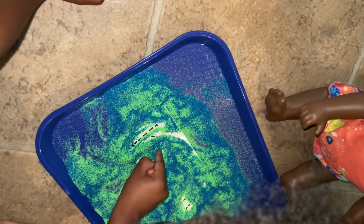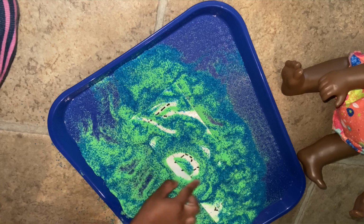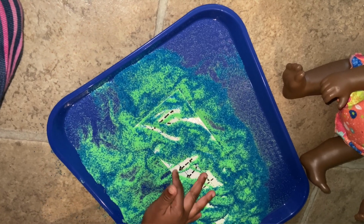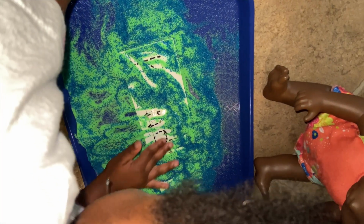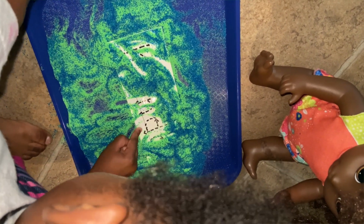When you say go, children will have to use one finger, their index finger, to find and trace that letter or that sight word. The first child to unveil and actually say the name of their letter or sight word will get a point. Once all children have done that, then you'll simply swap the trays by having every single child pass their tray to the person to the right until every child has had the opportunity to trace and say every single sight word or letter that is on the trays.